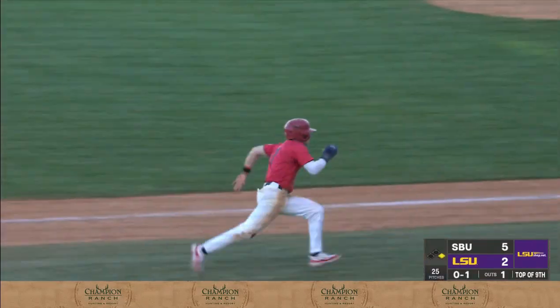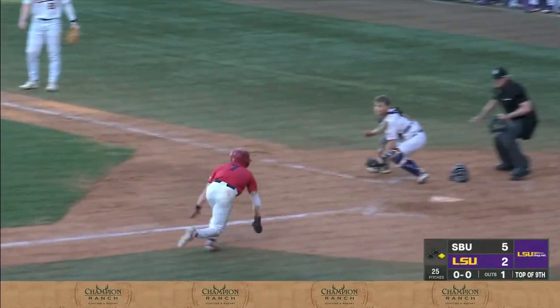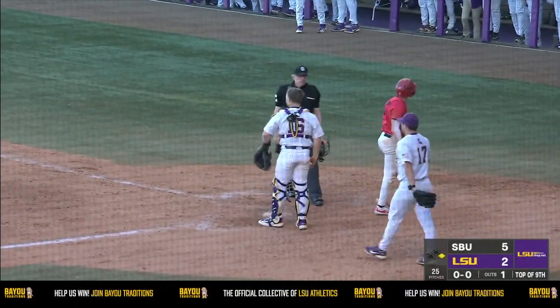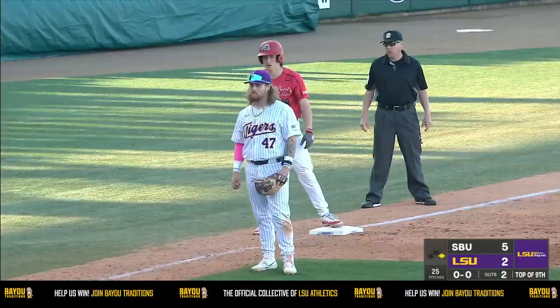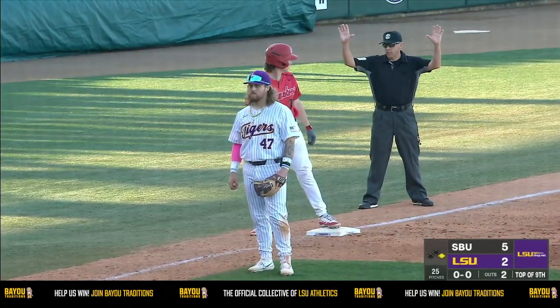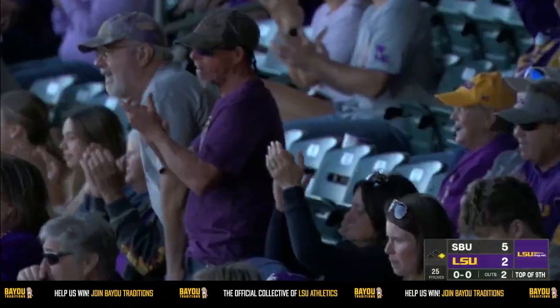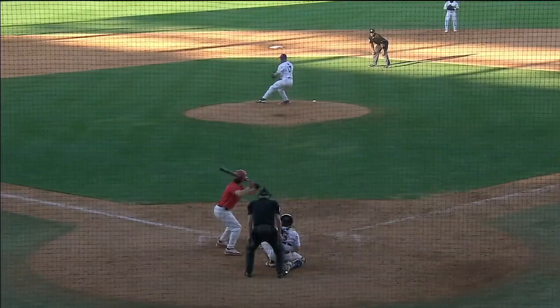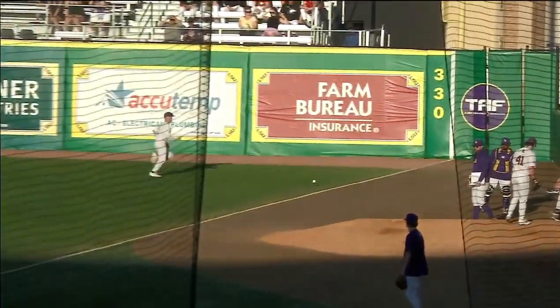Fox around second. He's around third. They'll wave him in. The throw to the plate to Neal. Tag applied. He's out. Great relay from Pearson. What a play defensively to keep it a 5-2 game.